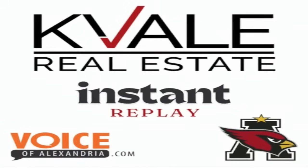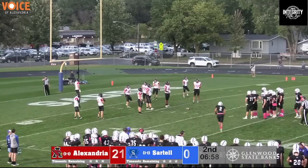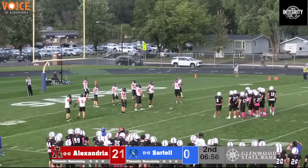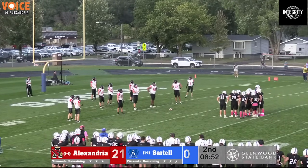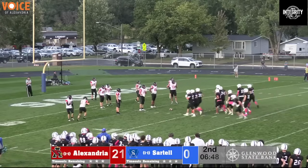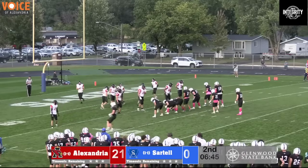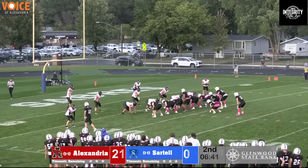4th down and 2 here for the Sartell Sabres. Let's see if the Cardinal defense has that goal line magic again here. Yeah, they did a great job last week stopping Monticello a couple of times inside the 5-yard line, one on a 4th down play. Now this is 4th and about 2.5 for Sartell.